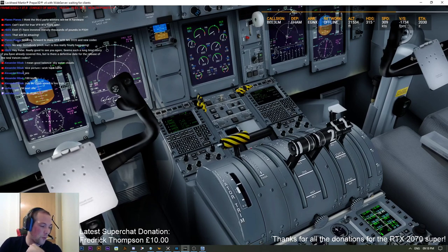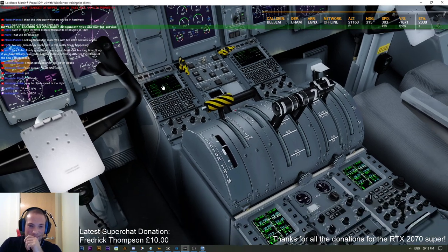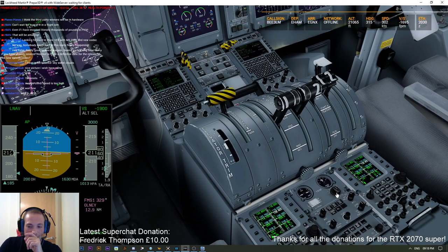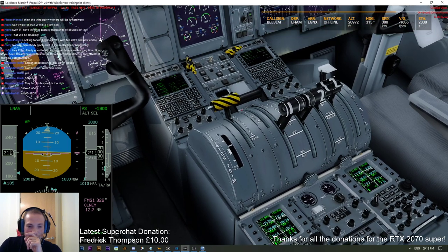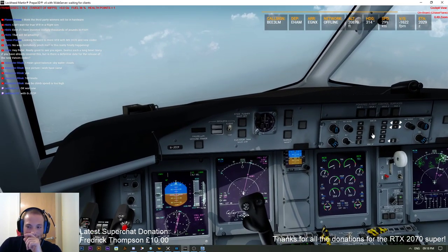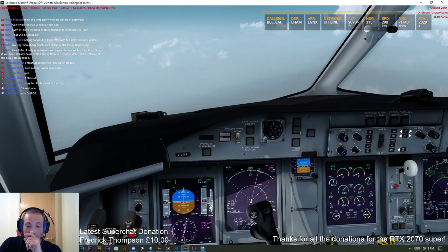And I cannot wait to fly the Piper Cub in Microsoft 2020. That's going to be good. All of the A2A aircraft, I can't wait. Can't wait to fly the Cub in V4, let alone. Ah, well.